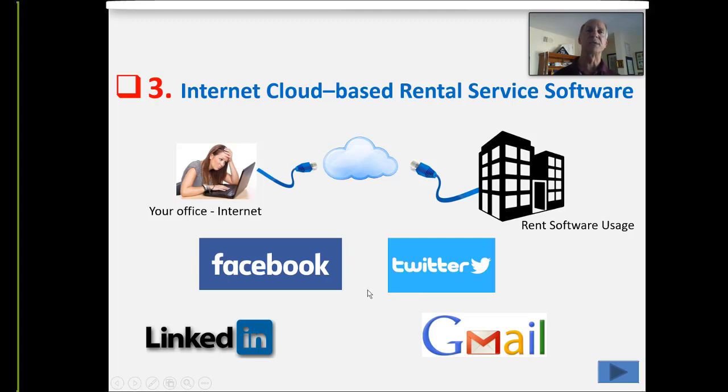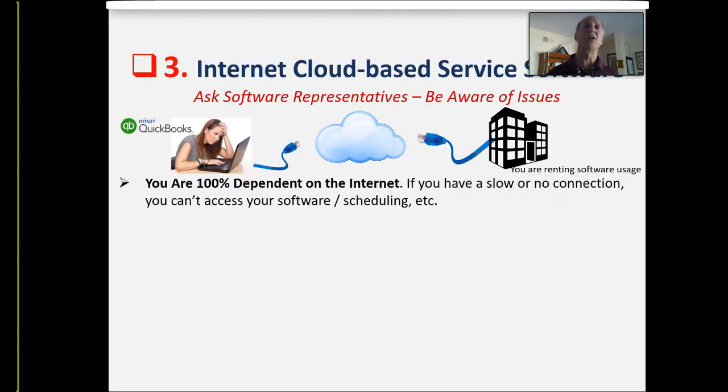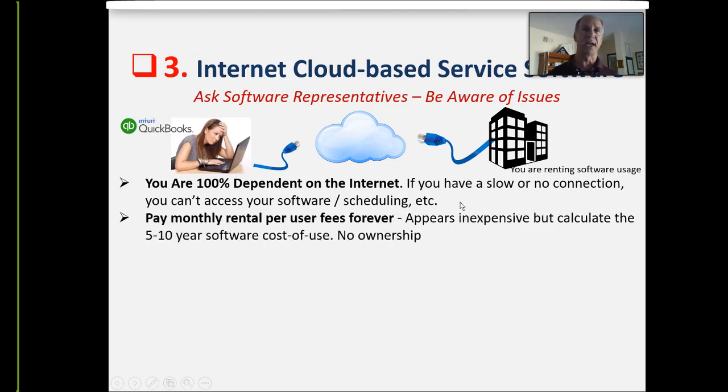And here are some specific things to be aware of regarding rental service software. Number one, you're dependent 100% on the internet all day long, every day. If you have a slow connection or no connection to the internet, you're not using your software for scheduling or any of the other operations during the day.